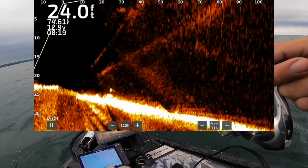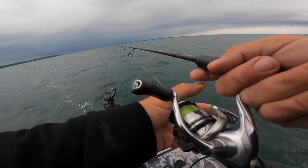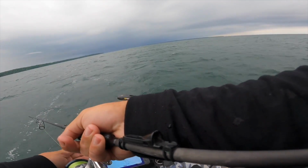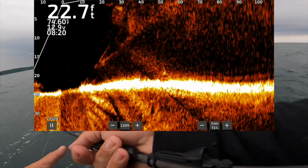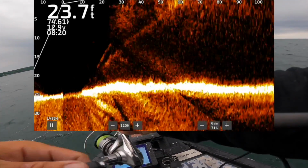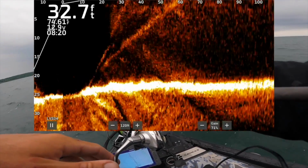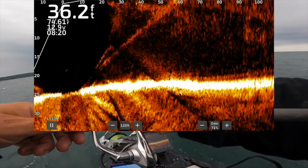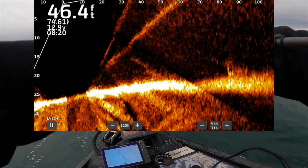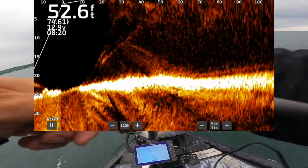And we are about to get destroyed by this storm system. Can you guys see that storm system up there? Nope, that ain't cool. There we go. We went right over to that guy over there. He is down on that little bait. Let's see what he thinks of it. Oh, I had him. Drag was too loose. Dang it.